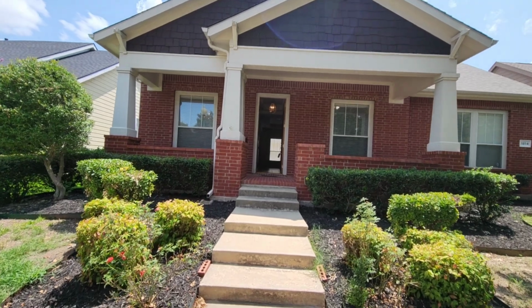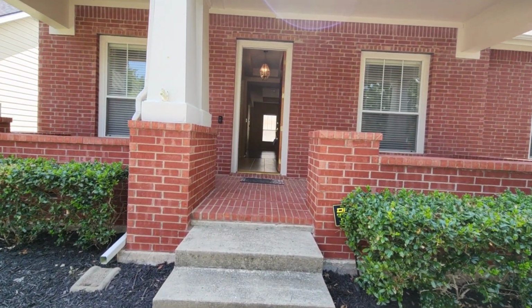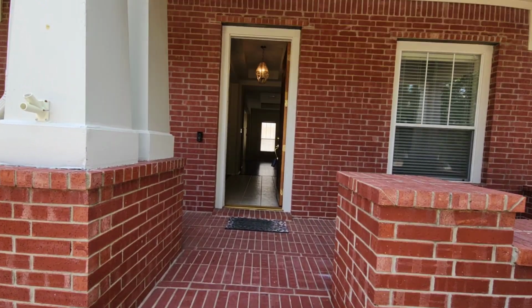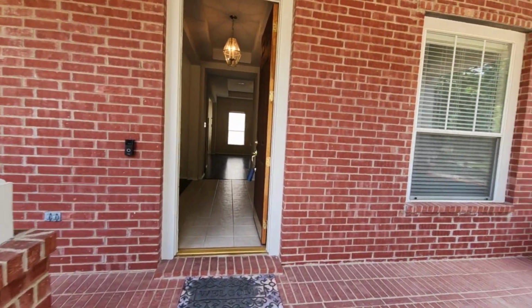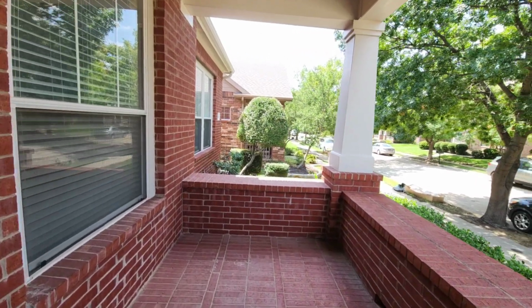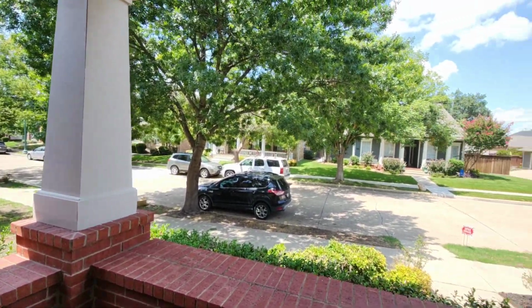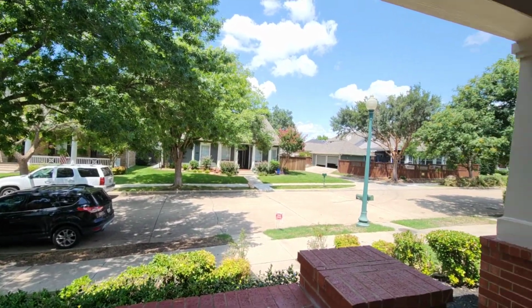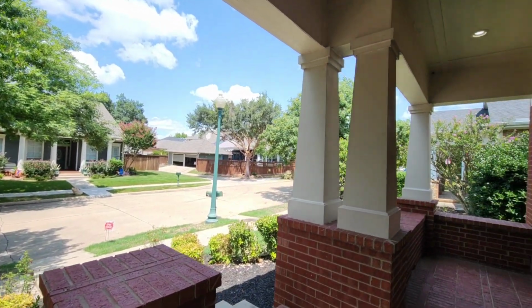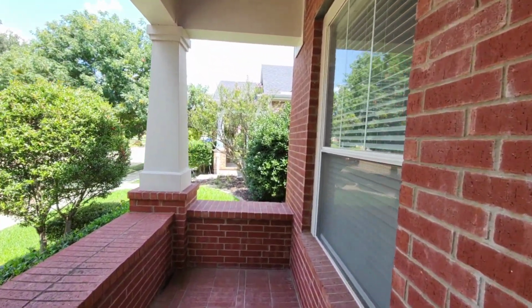Welcome to the charming property tour of 1814 Pecan Grove Drive, Carrollton, Texas 75007. The house features a classic brick facade with a welcoming front porch perfect for relaxing. The lush green lawn is well maintained and a beautifully landscaped garden frames the entrance.